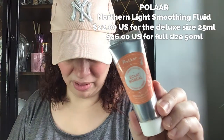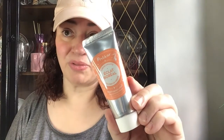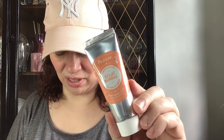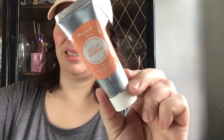Last, certainly not least, is this little baby, and this is from the company Polaar, P-O-L-A-A-R. This is their Northern Light Smoothing Fluid. In the height of summer, no one wants a dull complexion. I know I don't. This natural face fluid is packed with Siberian olive, which is rich in vitamin C, and salicylic acid to give you radiant skin, tighter pores, and a more refined skin surface. Combining a light fluid texture and a matte finish, it's the ideal base for warm weather. So you might be able to use this as a replacement for your primer in the summertime. This is the deluxe size, the 25 ml. This is actually worth $22 US. The full size, which is double this at 50 ml, is worth 46 US dollars.